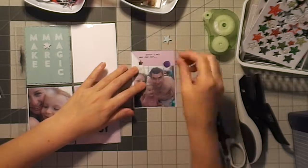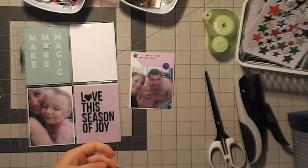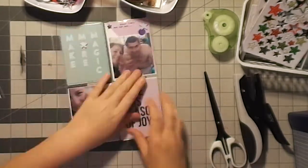I'm going to staple down another one of those little confetti pieces and put down some stars as well. So that just says snack time, nom nom nom. So we're taking a break.